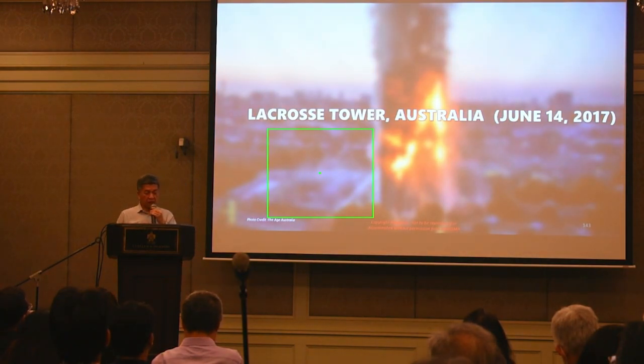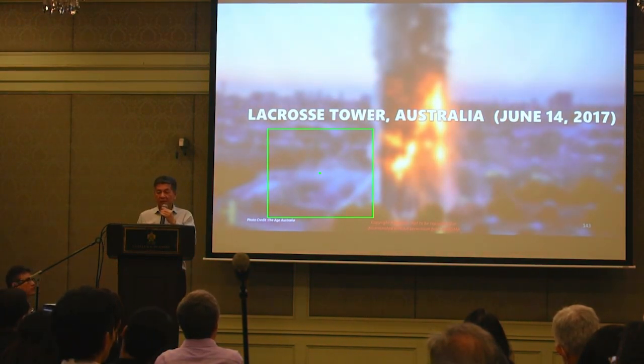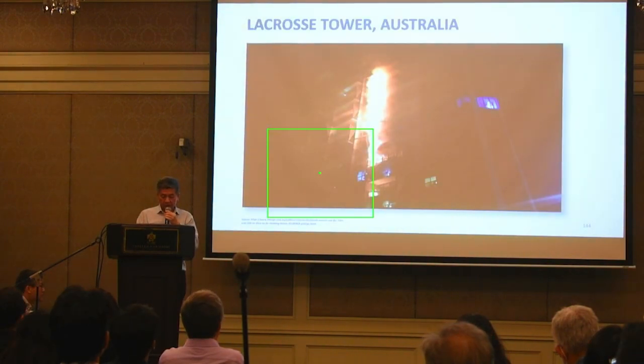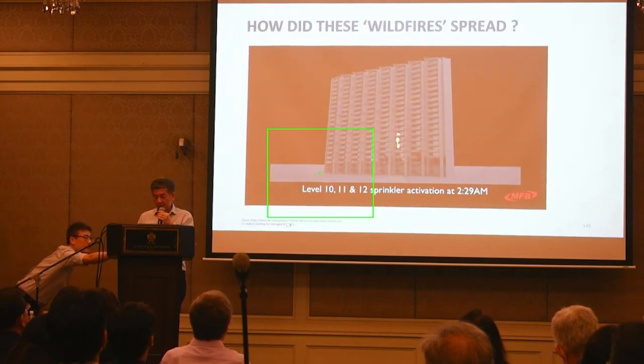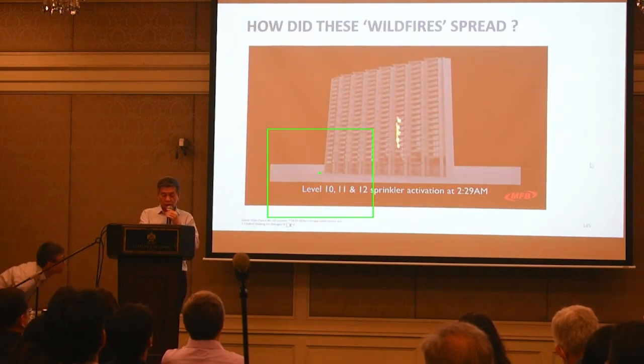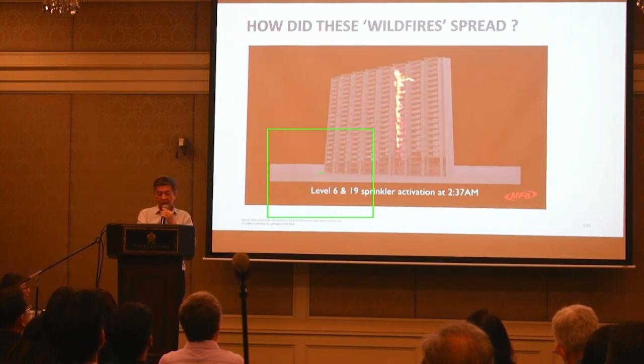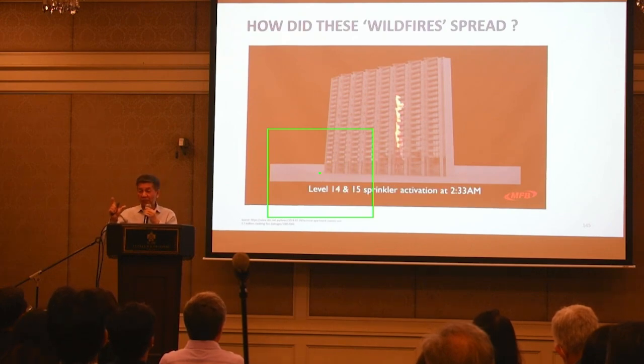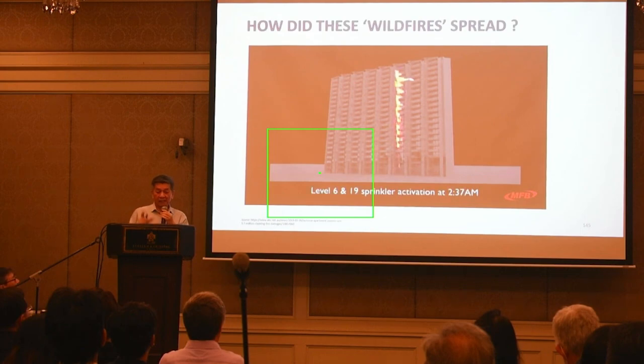So I'm sharing the La Crosse Tower. You can always check out more detail on the internet. The La Crosse Tower in Australia happened in 2017. So this is a fire. Okay, you can see 2:29, the fire. This is a simulation, 2:29, then it spread. By 2:39, within 10 minutes, it's already spread up to the top. 10 minutes, that fast. Very super fast. It's not like taking an hour. By the time Bomba get a call and react, the fire already spread up.